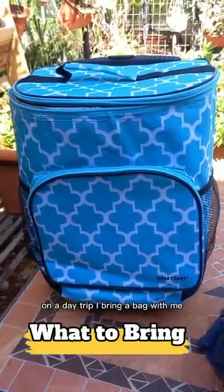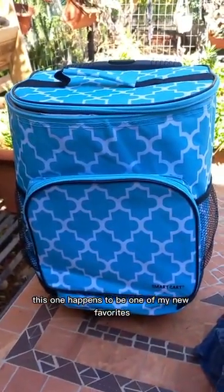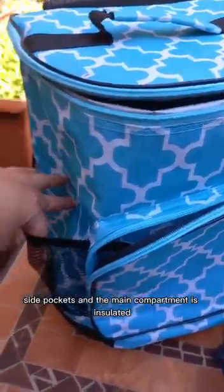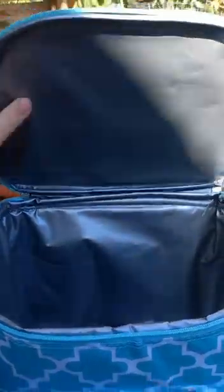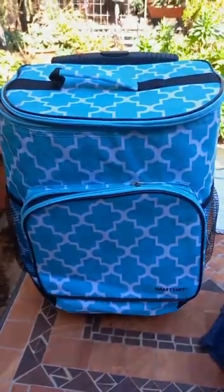On a day trip, I bring a bag with me. This one happens to be one of my new favorites. It has a front pocket, side pockets, and the main compartment is insulated. Now let me show you what I put inside.